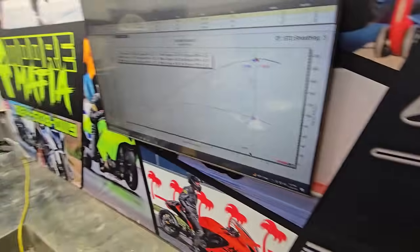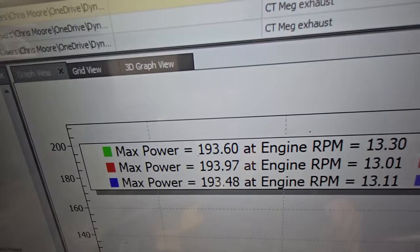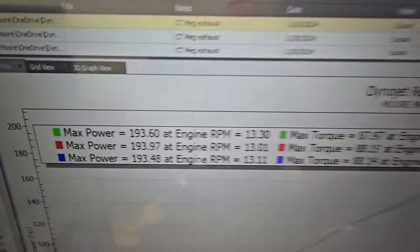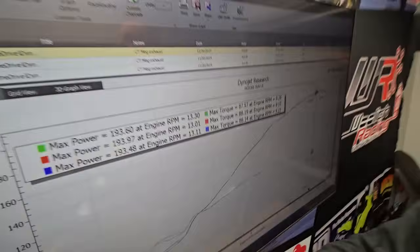Then we'll take the RPMs back down. Then we may go up to 6,000 or 7,000 RPMs. We'll do that all the way till we get to about 200 degrees. Then we let the engine fully cool down with a fan on it, and then we repeat the process. Once you get to about 10 times, she's ready to rip on, boys. But this thing just keeps getting better. You see we made 193, 193.97, 193.48, back to back to back, 88 foot-pounds of torque.